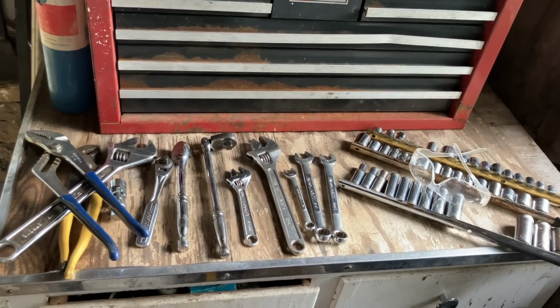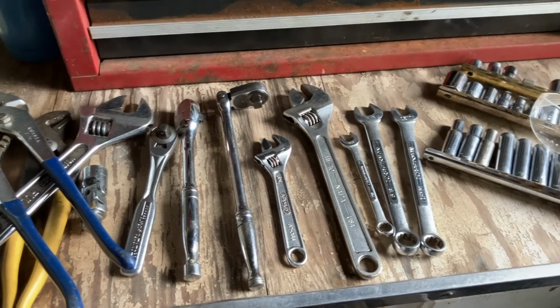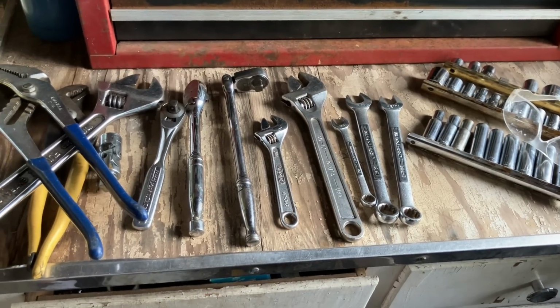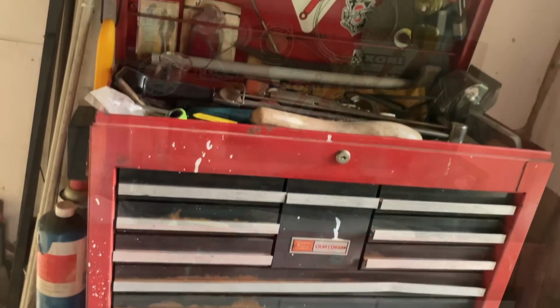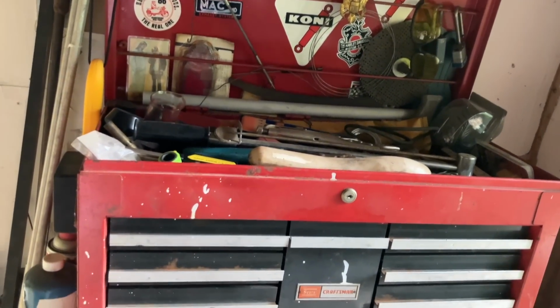Here's another item that I save money on. A set of good quality tools. These tools I've had since I was probably about 16 years old, and I still have them today. They're in great working condition. I can fix almost anything that comes along. I even have the toolbox. It's a little messy. This is definitely an item to have that'll save you thousands.